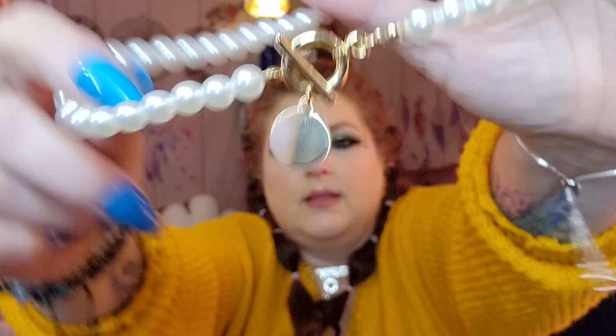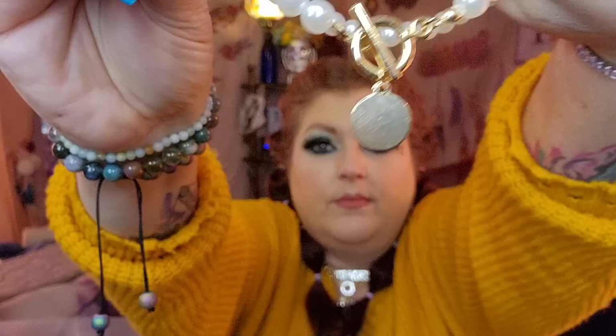So yeah, bear with me. Okay, so there's the front. That's how it's going to look hanging down there. Look at that. That's beautiful. I love it. And the pearls are pretty too. So, super cute.